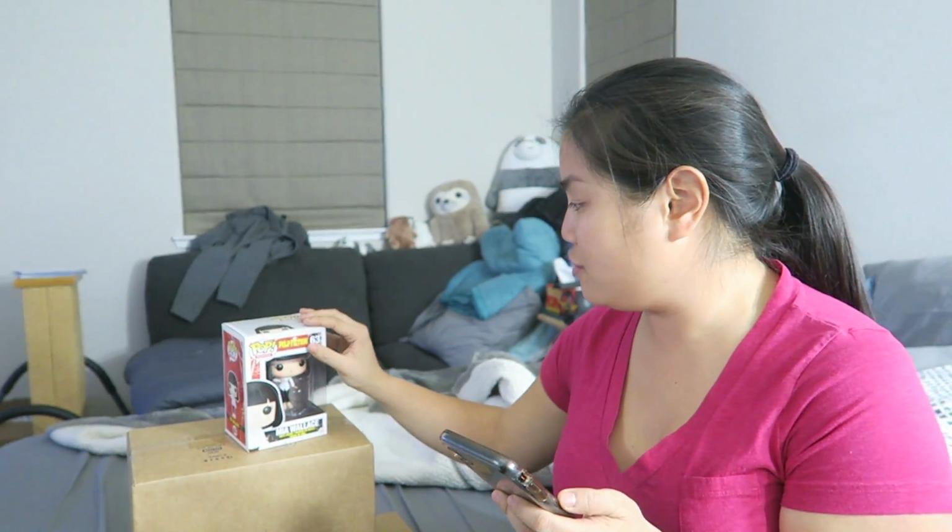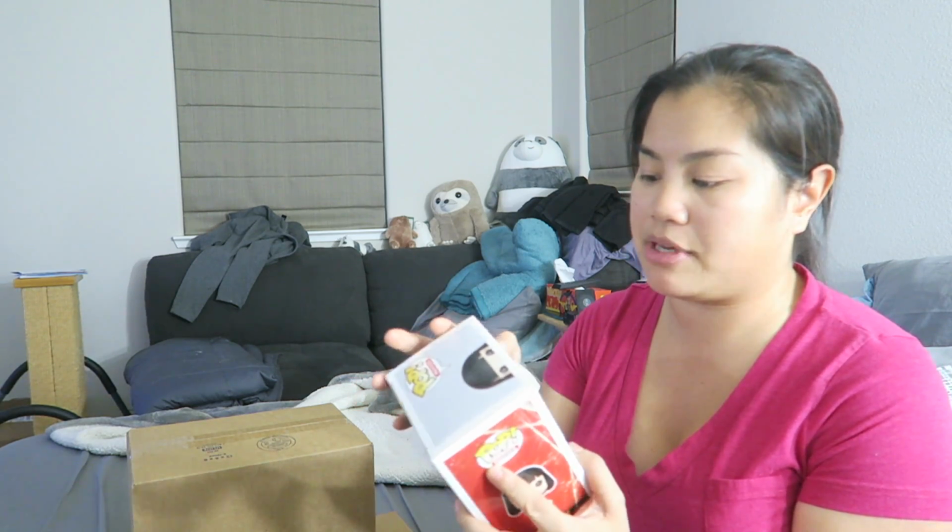Wow, she's going for $65. Now, again, she does have quite a bit of damage. She's definitely not a mint condition pop. You can just tell that she has aged a little bit. But $65, that's pretty good.